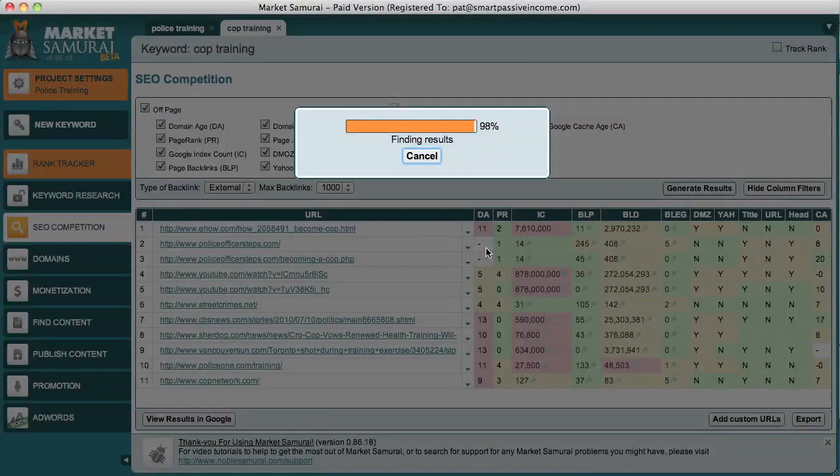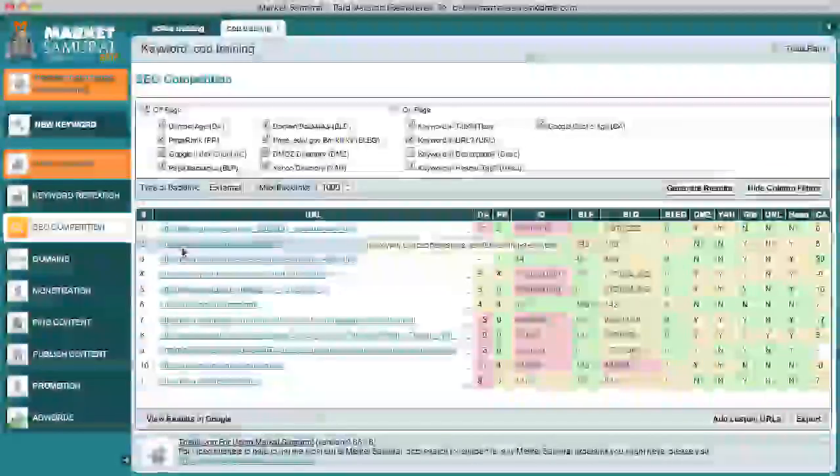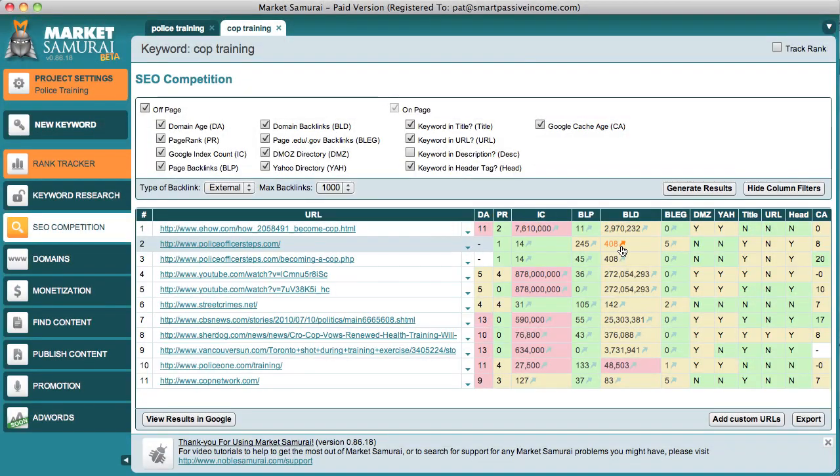And look at this. We have a number of websites here that don't have a domain age, low ranking pages, and these red ones here are actually from news sites. And just like the YouTube and eHow, I know they can be beaten out if there's a keyword that's being targeted on a relevant site. Now, backlinks. This is a very good sign. I see hardly any for some of these sites. And what I'm really looking at is these first 2 here, policeofficersteps.com, and 408 backlinks to this domain. I can definitely beat that really easily.